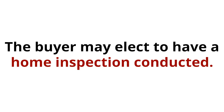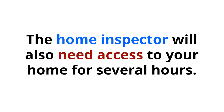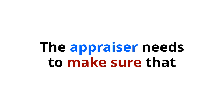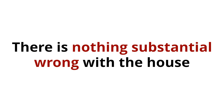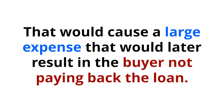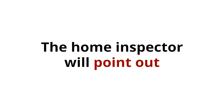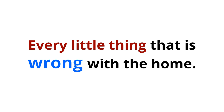In addition to the appraisal, the buyer may elect to have a home inspection conducted. The home inspector will also need access to your home for several hours. The job of the home inspector and the appraiser overlap quite a bit. The difference is that the appraiser needs to make sure that there's nothing substantial wrong with the house that could cause a large expense that would later result in the buyer not paying back the loan. The home inspector, on the other hand, is tasked with finding out every little thing that is wrong with the home. Trust me, the home inspector will point out every little thing that is wrong with the home.